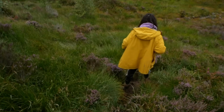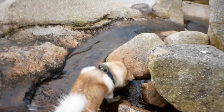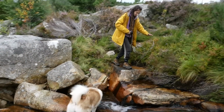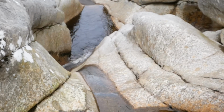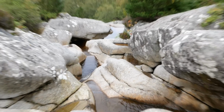Whoa! Watch out, there's a Yoshi. You have a drink, Yoshi bum. Good lad. Oh, Yoshi, don't slip. That bit there is a slide. That's a slidey. That looks fun. I'm surprised there's not more water than that around.